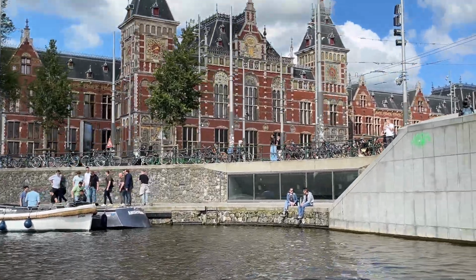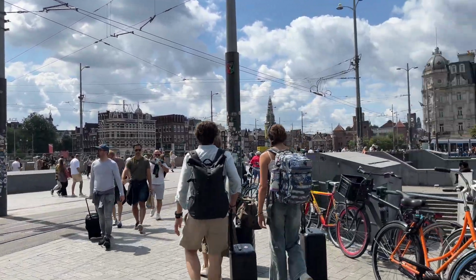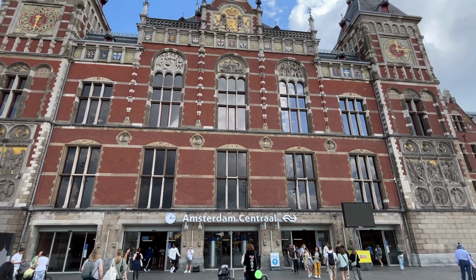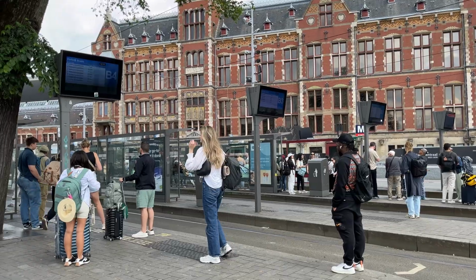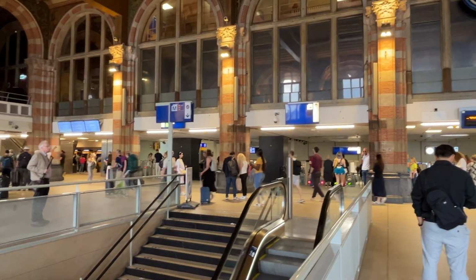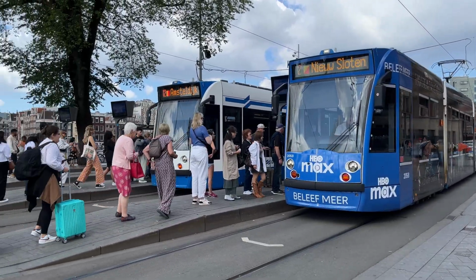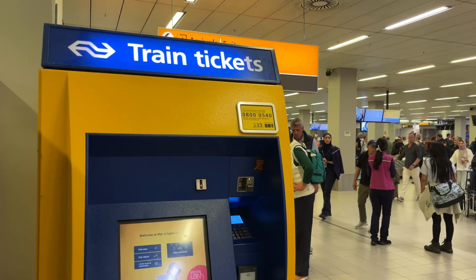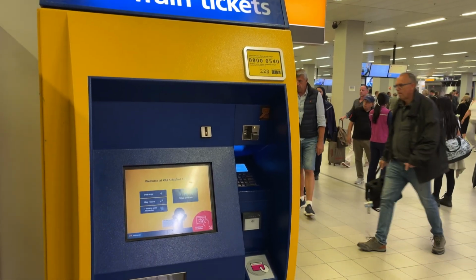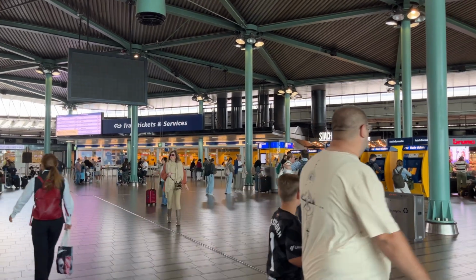Located in the heart of the city, at the end of the main shopping street called Damrak, Amsterdam Central Station serves as the major transportation hub, connecting local and international travelers through its extensive rail, tram and bus networks. Almost all lines end and start at the Central Station, including the train that connects the city to Amsterdam Airport Schiphol. The ride between the airport and the train station takes only 20 minutes.